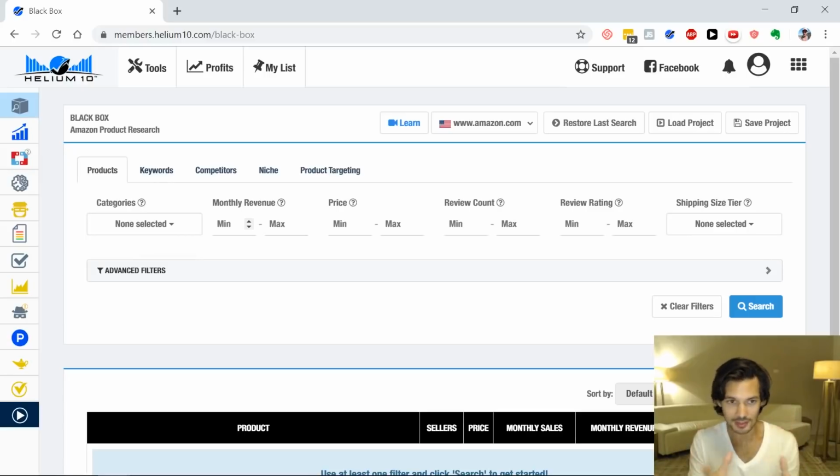Now, what this is going to do is basically, rather than going to Amazon.com and browsing through keywords or product categories, what Black Box allows you to do is actually just filter things down so that you can really see the bulk of what you want to be looking for, and filter out a lot of the stuff that you just know is not going to make sense for you to sell.